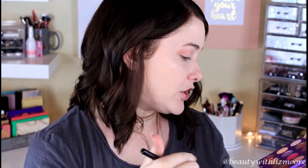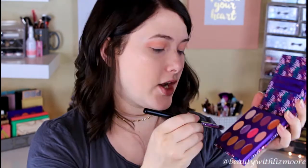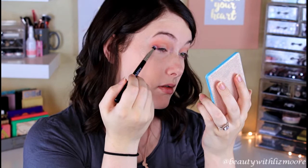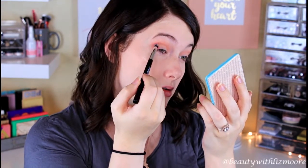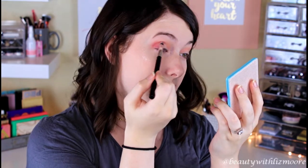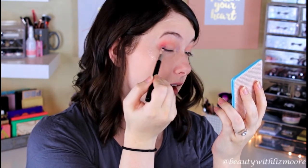And then I'm just going to deepen up the outer corner a little bit. I'm going to use this shade right here, and I'm going to take that on the Ruby brush. This color is a lot more like bright pink than I thought it was going to be. It looks a lot darker in the pan.